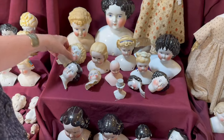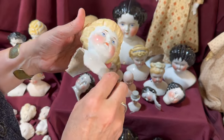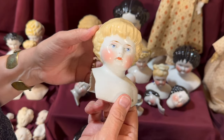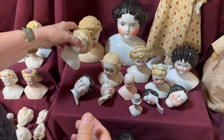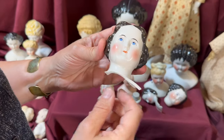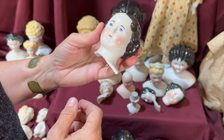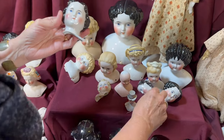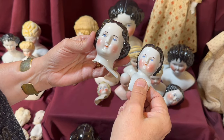This is another classic model that you can frequently find of ABG. Oh, this one here, I believe this is also an ABG, a little bit earlier model. Probably similar era to this one.